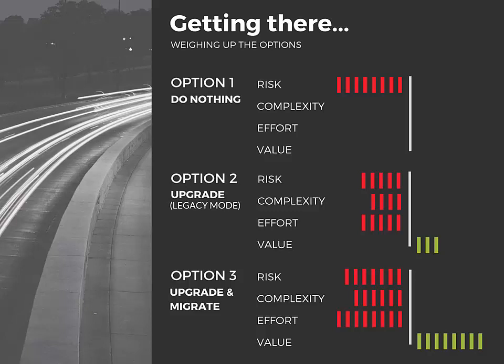What you do have to consider obviously is the longer term cost as you get closer and closer to that platform becoming end of life or out of support, and that's really where the risk sits. So we would suggest that option one, doing nothing, carries the greatest level of risk within all these options, certainly when you consider risk versus reward.